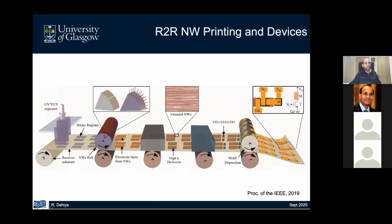So once these wires are transferred on the sticky areas, if you want to increase the density of wires, you can repeat that step again. And after that you can deposit the dielectric. In the previous slide I mentioned the work: we have developed a method where you can deposit high K dielectric at room temperature. Otherwise, there are techniques such as ALD, which is slow, but it is compatible with roll to roll, and you can deposit high K dielectric.